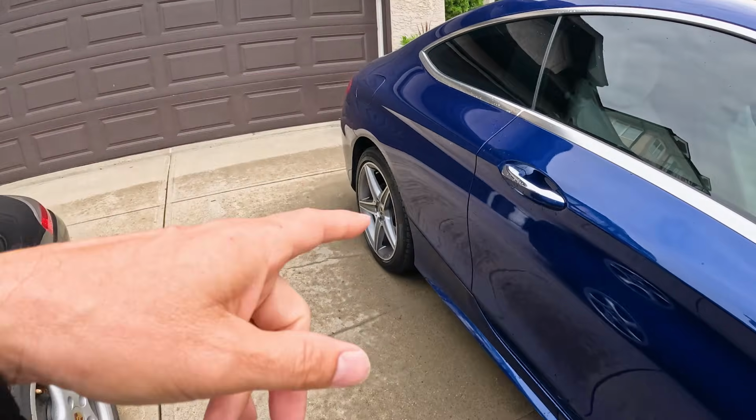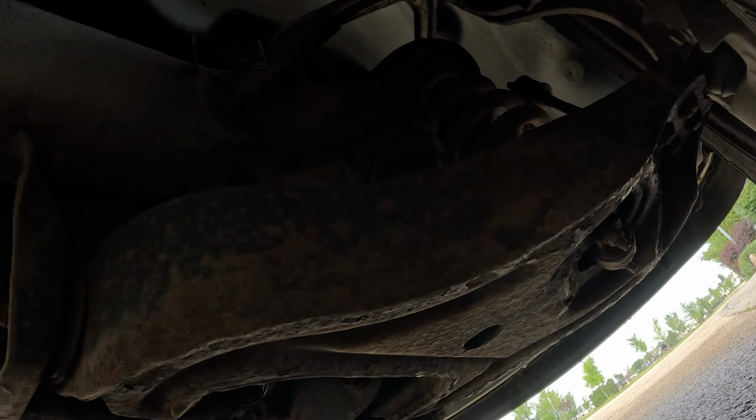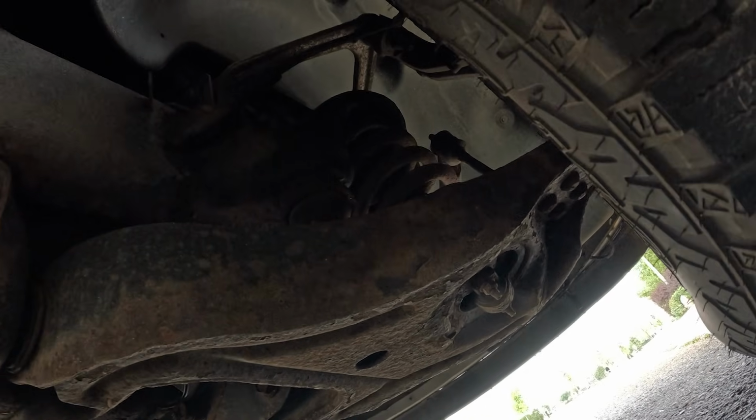The rear suspension, independent suspension of course as well, will see wear and tear, but not usually quite as bad as the front. The big thing there, quite often you're looking at sway bar links, and shocks or struts are usually the areas you're going to find wear.